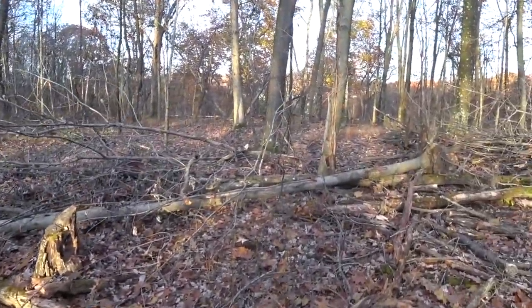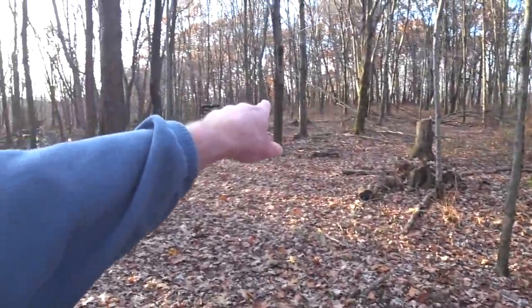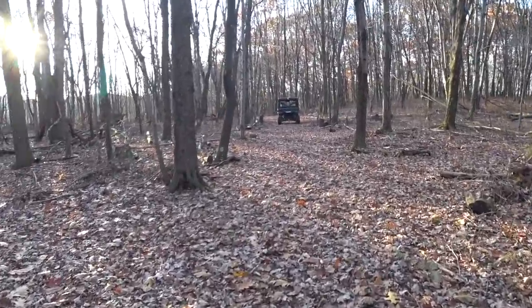Anyway, I'm gonna get started. Maybe I'll cut up this little oak tree right here. Got a couple cherries down this way, cut them up too. Get a load in the Ranger.